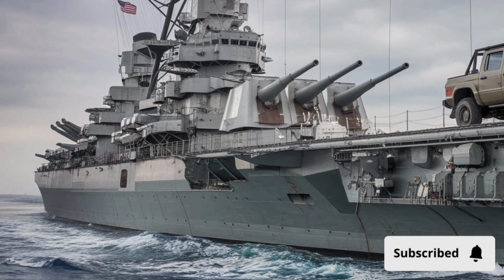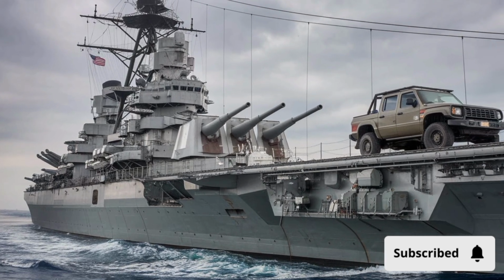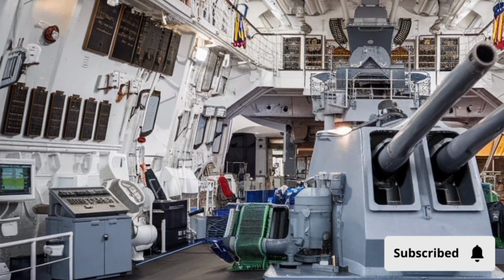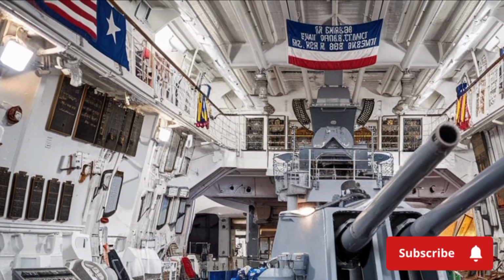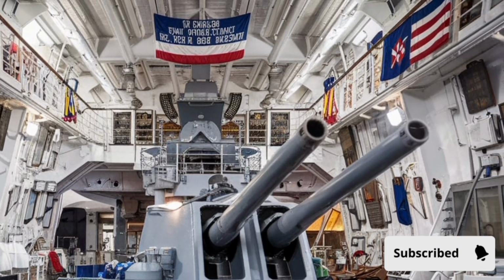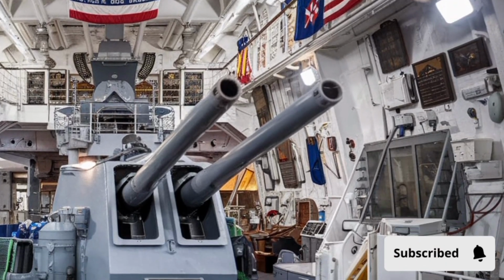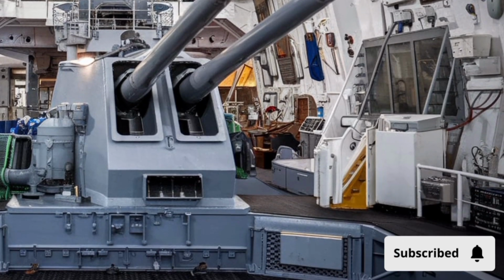Armor protection on the USS Iowa was another highlight. Its belt armor was nearly 12 inches thick, while the turrets were protected by over 19 inches of hardened steel. This design made it highly resistant to enemy shells and torpedoes. However, unlike older battleships, the Iowa class prioritized speed and firepower over excessive armor, making it a more versatile vessel capable of both offensive and defensive operations.